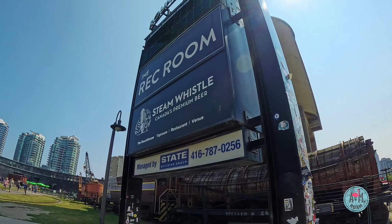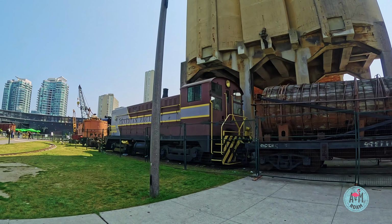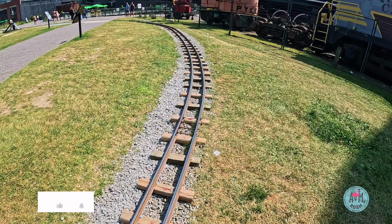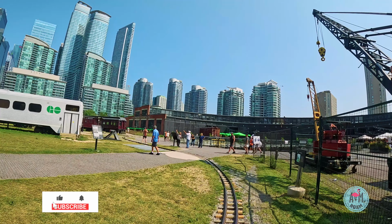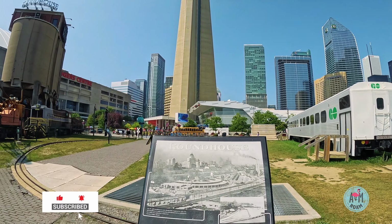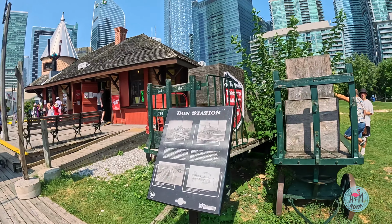So this is why we call it the heart of Toronto. Everything is just right around here where the CN Tower is. This right here is Roundhouse Park. This area has a lot of history in it. They have plaques up all around the park to teach you about its history. Fun fact, the CN in CN Tower stands for Canadian National Tower. It's named after the railway company that built it.